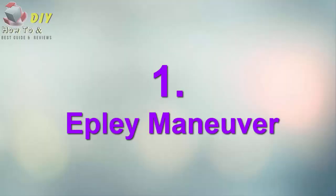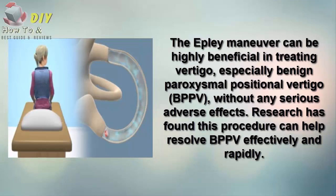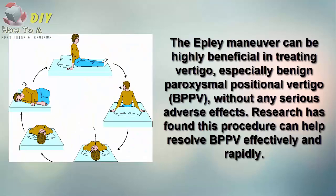Number 1 is Epley maneuver. The Epley maneuver can be highly beneficial in treating vertigo, especially benign paroxysmal positional vertigo, without any serious adverse effects. Research has found that this procedure can help to resolve BPPV effectively and rapidly.